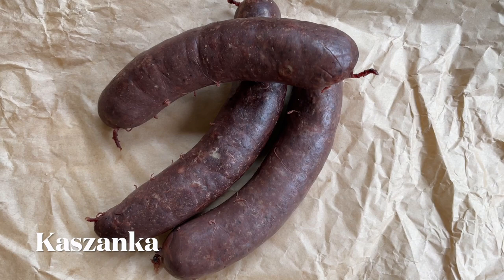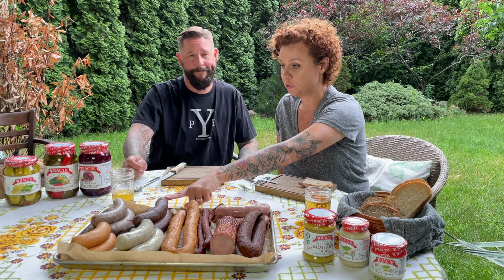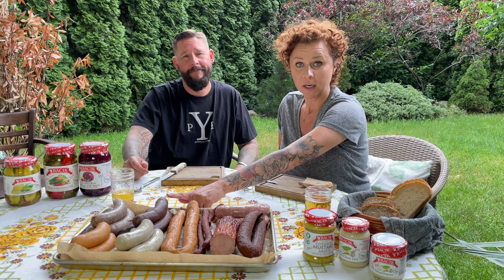And then we have our kaszanka, also known as, I think, kiszka, some people call it. Which, in Poland, kiszka is something different. Kaszanka is blood sausage, made with pork intestines, organ meats, and some kind of kasha, so some kind of grain. And blood. And blood, that's why it's black.